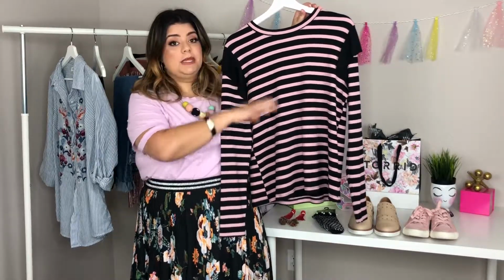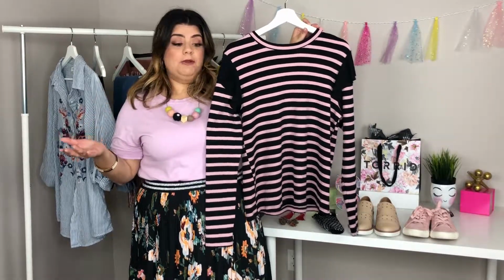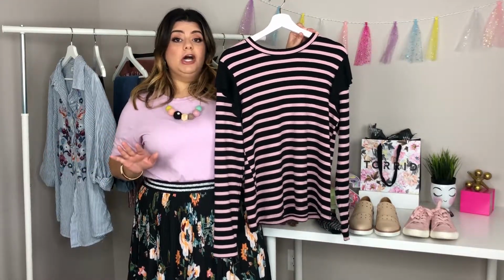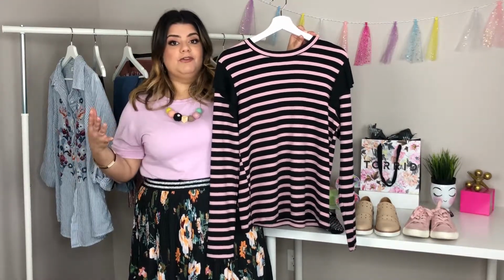I love that it's blush and black, and if you remember, blush, also known as millennial pink, was a huge color last year. It was like color of the year.